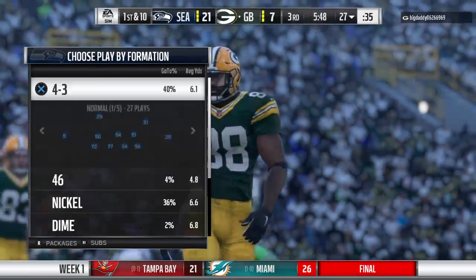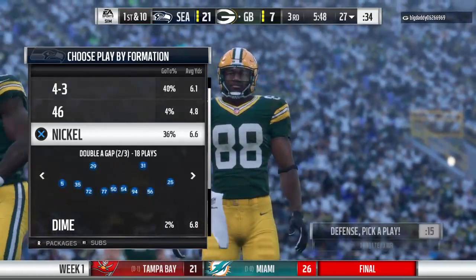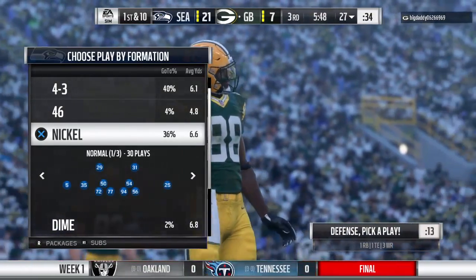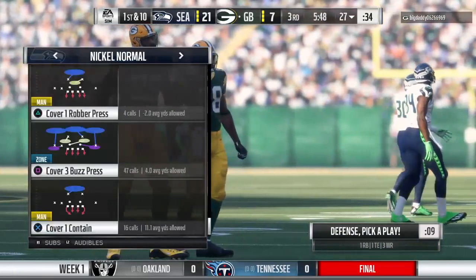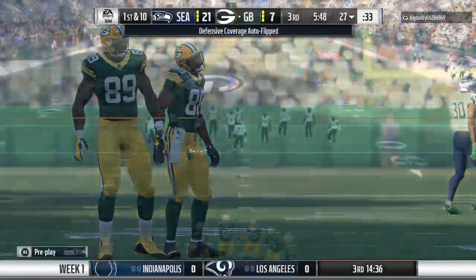So here are the Packers now. They get set for their first possession of half number 2. They have the ball here for the inaugural drive of the second half. Pretty big deficit, though. We'll see what adjustments were made in that locker room.